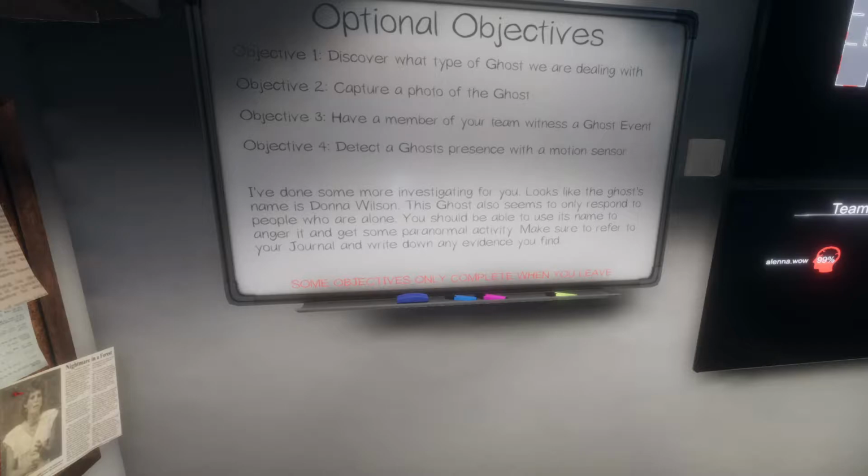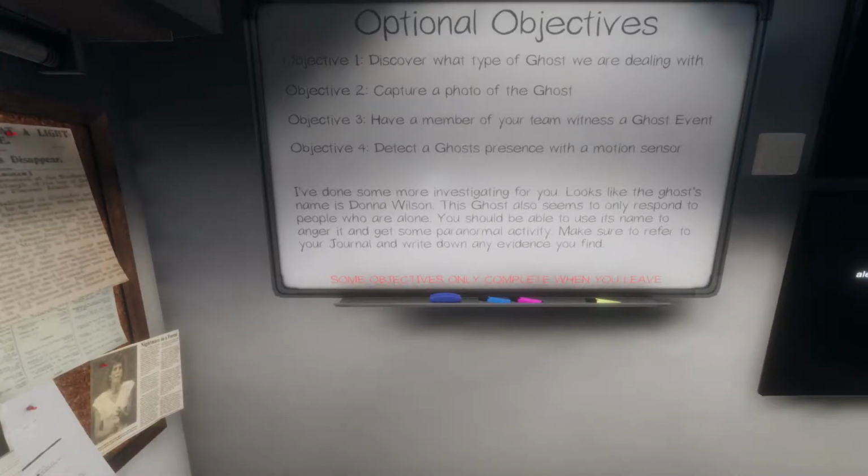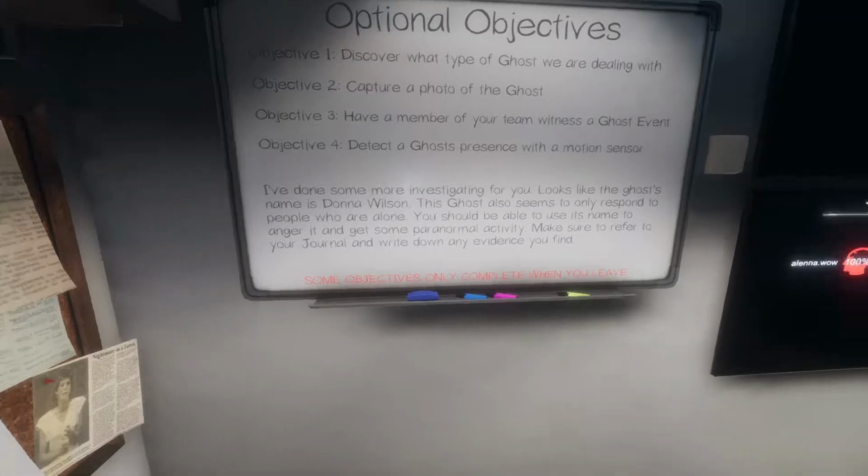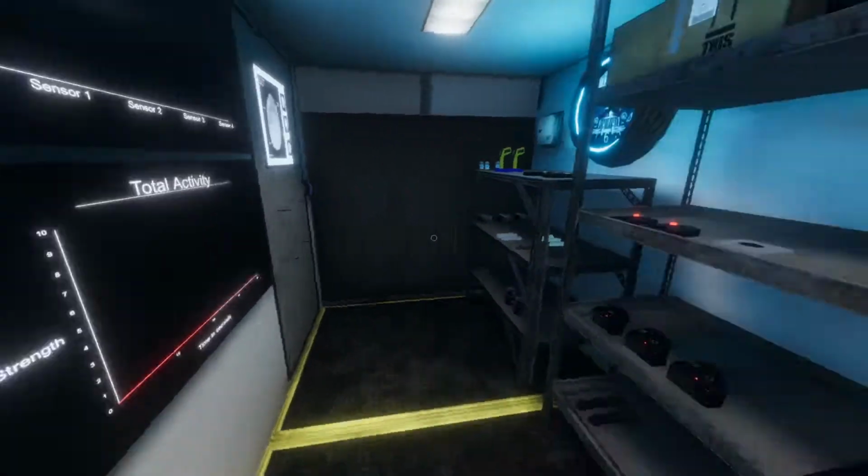So we have a Donna. I've got nothing else to report, unfortunately. We need to capture a photo of the ghost, get a ghost event, motion sensor. The ghost only responds to people who are alone. We are always alone. That's okay.